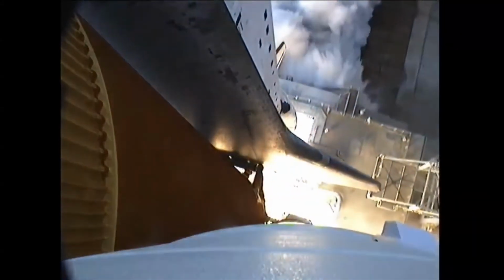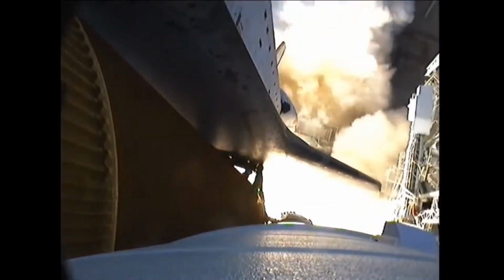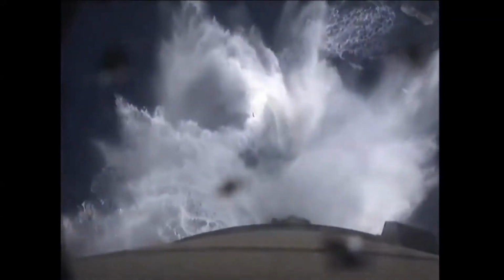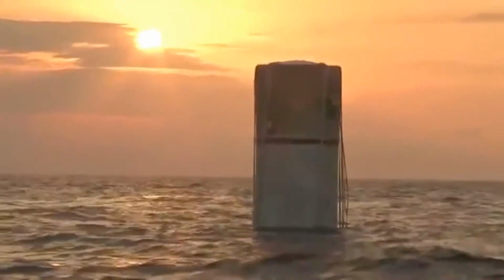After the solid rocket boosters propelled the space shuttle into orbit, the twin SRBs would splash down in the ocean to be picked up by two waiting recovery ships. Those boosters would be brought back to NASA's Assembly and Refurbishment Facility, or ARF.